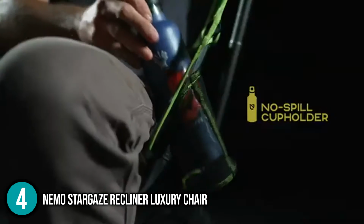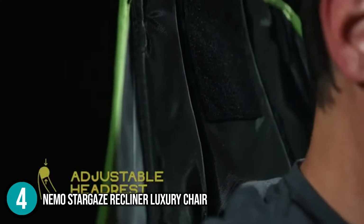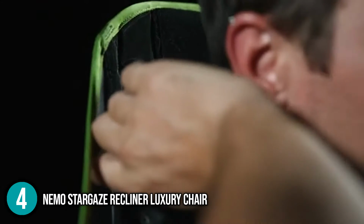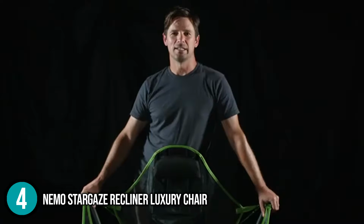The Stargaze is a high-quality piece of equipment and one of the most comfortable camp chairs we've ever sat in, so the price seems more reasonable. This chair feels durable and solid, but it's still light and portable. It can be well worth the cost for you if you like to recline horizontally rather than upright, or simply want to try something new.